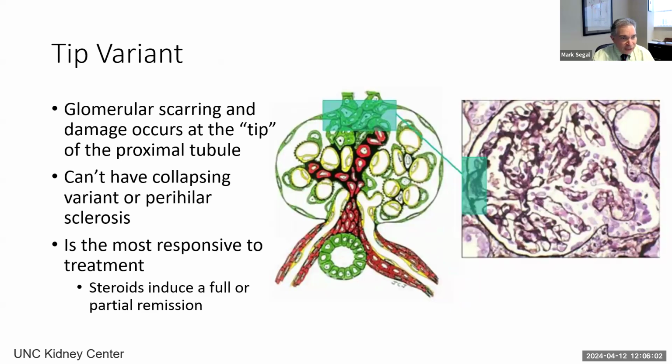Next, you have the tip variant, the variant had by our case. This is where you see glomerular scarring occurring at the tip, where the proximal tubule enters the glomerulus. To call it a tip variant, you can't have the collapsing variant, and you can't have perihilar sclerosis, which we'll talk about in a little bit. This is the most responsive to treatment, as was seen in our case, and steroids can induce a full or partial remission.